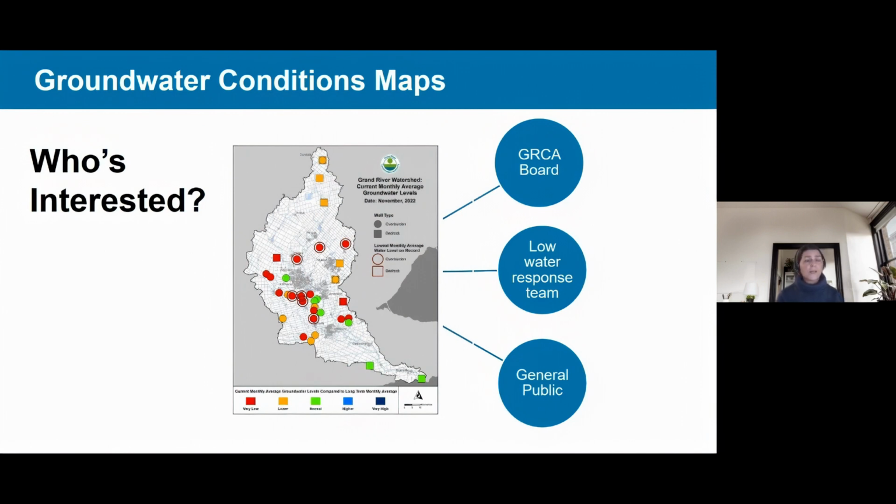This is also provided as information to our low water response team. So it's not a decision-making tool. The percentile categories that we have aren't used towards any decision-making. It's just for information only. And lastly is just to the general public, just because these are fairly easy to understand maps.